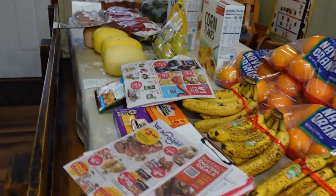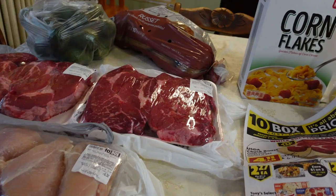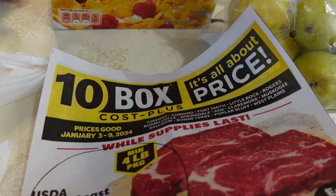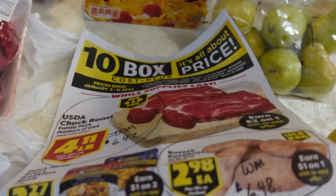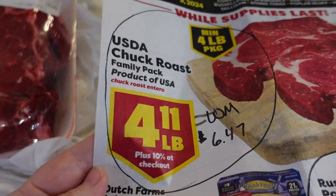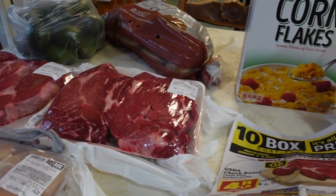So we are going to go through item by item, store by store, and see what I got and what I saved. So here we go. All right, and we will start off down at the end at 10 bucks. 10 bucks is a local chain of grocery stores in my area. My understanding at least is that they market themselves as a warehouse store. So when you check out, they are going to add 10% to your total because you are not a warehouse customer, you're just a regular customer.